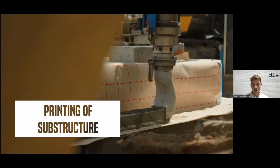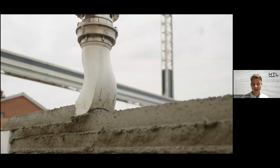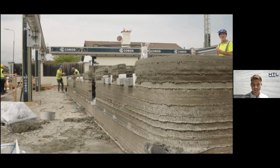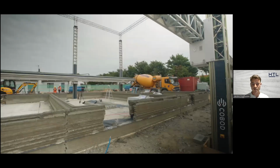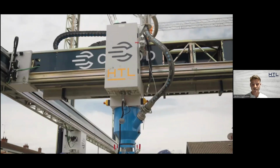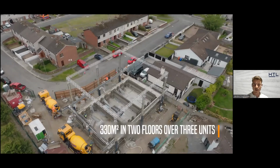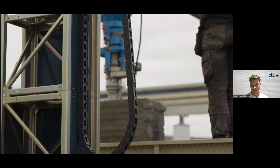You'll see most of the corners, or the main corners, of the house are round. And the main reasoning for that is essentially just due to efficiency. It is possible to do square corners as well. It is just a lot more efficient if the printer moves in a circular path around the corners. So that gets us the speed as well.